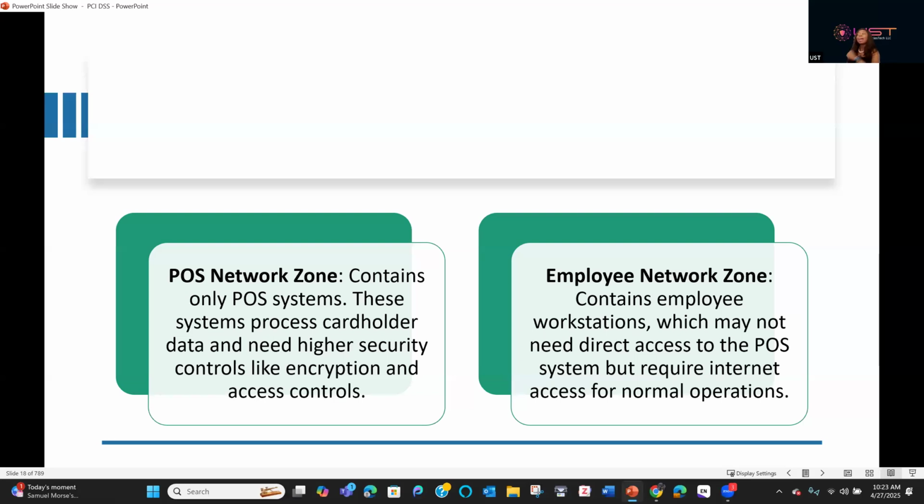But because these employees are accessing the internet for their normal operation, it makes sense for you to separate the network, right? You cannot have them accessing the internet, external users, and all those things that will increase the chances of an attack occurring where the POS system can be easily exploited. That's why we said we want to separate it. In as much as they are our employees, in as much as they will be accessing information, we separate the network, minimizing or reducing the potential impacts.